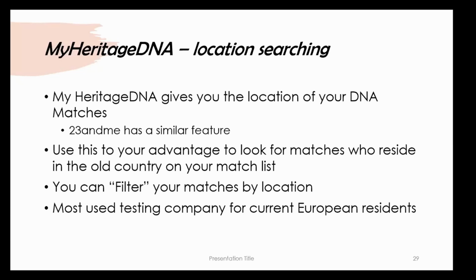And I should say that MyHeritage is the company that is most used by current European residents. So if your origins are in Europe or partly in Europe, and you are looking to kind of connect up to people that are currently in Europe, testing at MyHeritage might be a really good idea for you.